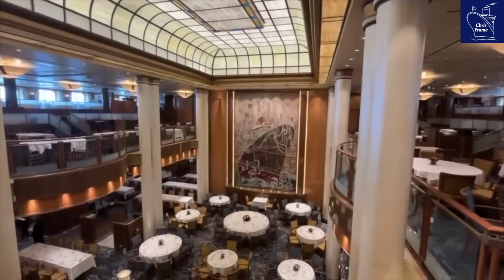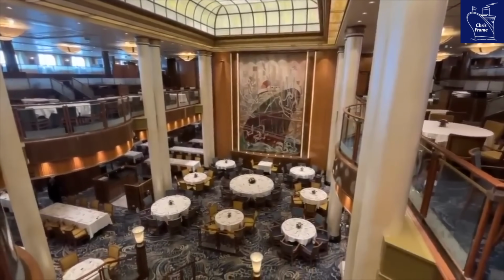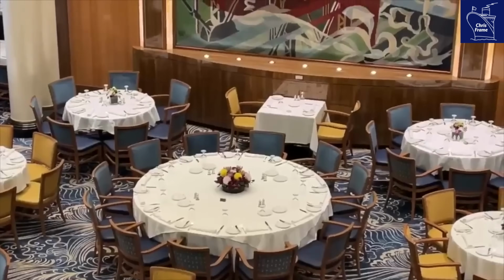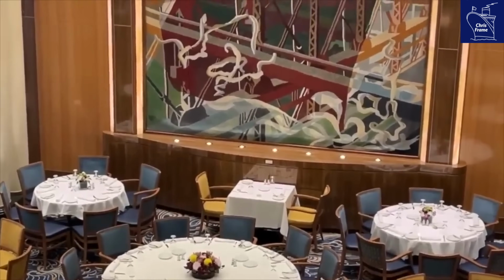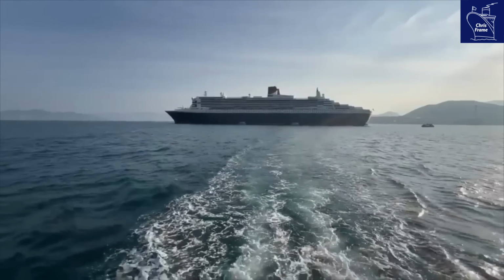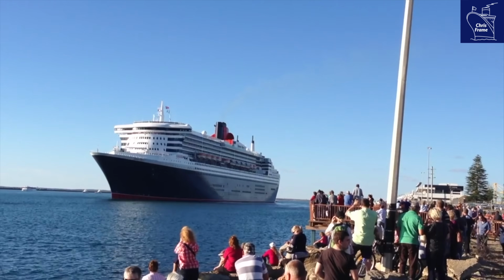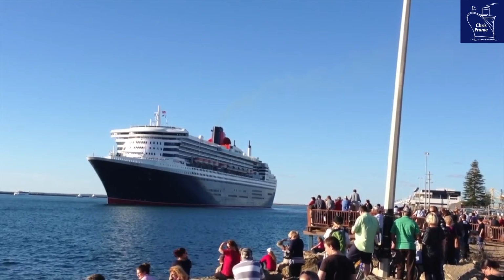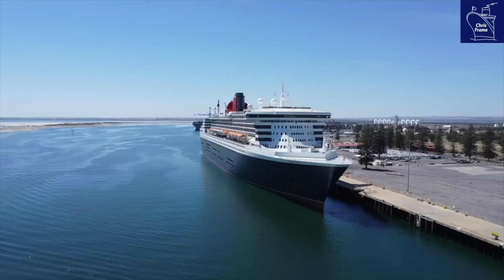Now, while she's been eclipsed in terms of size by many of the modern-day cruise ships, she still is the largest ocean liner to ever enter service and is the only ship that's designed specifically to do the North Atlantic crossing year in, year out, currently in service today. And during her cruising career, she's actually been all around the world. The ship's undertaken numerous world cruises, visiting places in South America, Australia, New Zealand, Asia, and Africa.